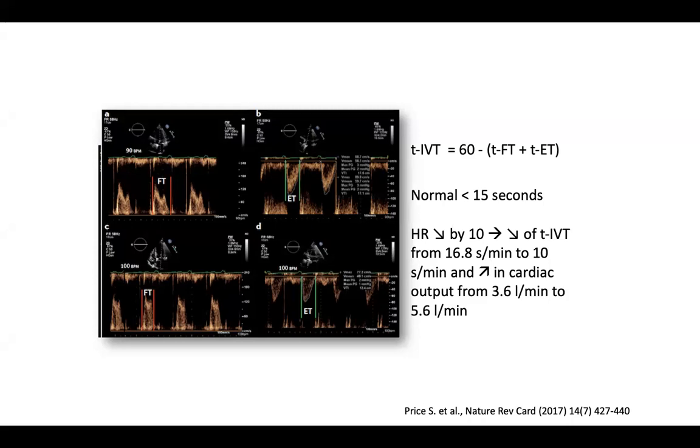So if we are able to estimate the TIVT for the left ventricle or the right ventricle, then you are able to specifically tell whether the left ventricle is the problem and the cause of cardiogenic shock, or the right ventricle, or both. And until today, we only have validated parameters for the TIVT of the left ventricle. We still don't have validation of the TIVT of the right ventricle. And in this slide, you could see the normal TIVT, which is less than 15 seconds.